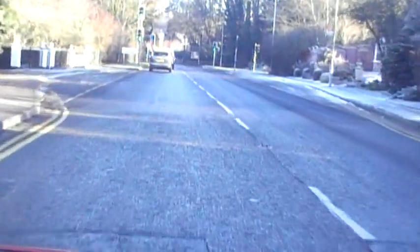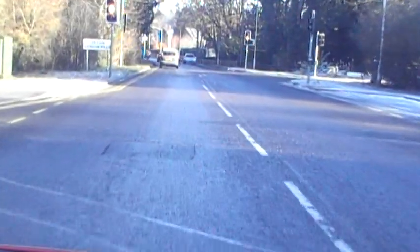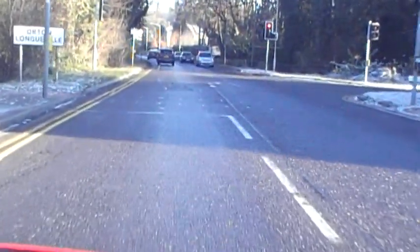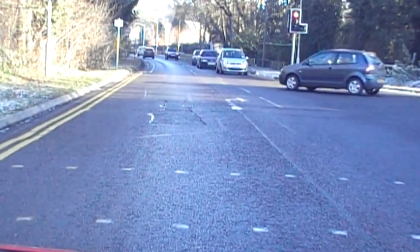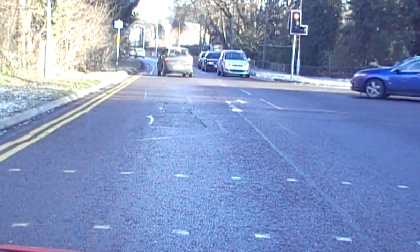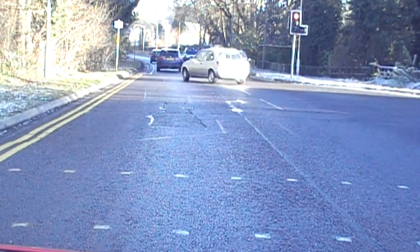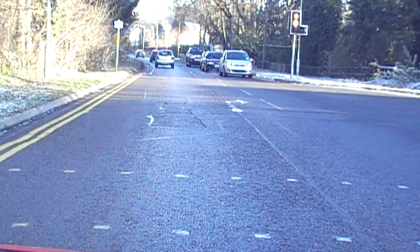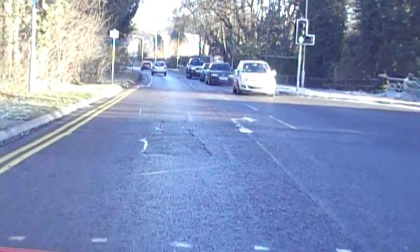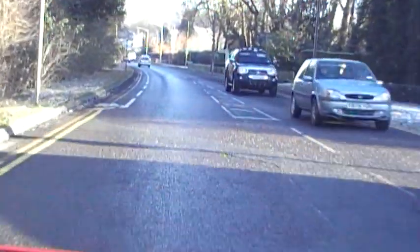So here's some traffic lights here. There is a pedestrian crossing there. You see those silver studs? That's where the pedestrians cross. My white line to stop is well in advance of those silver studs. You never stop across those studs, by the way. That's in the highway code, and it's an endorsable offence because you could be blocking pedestrians from crossing.